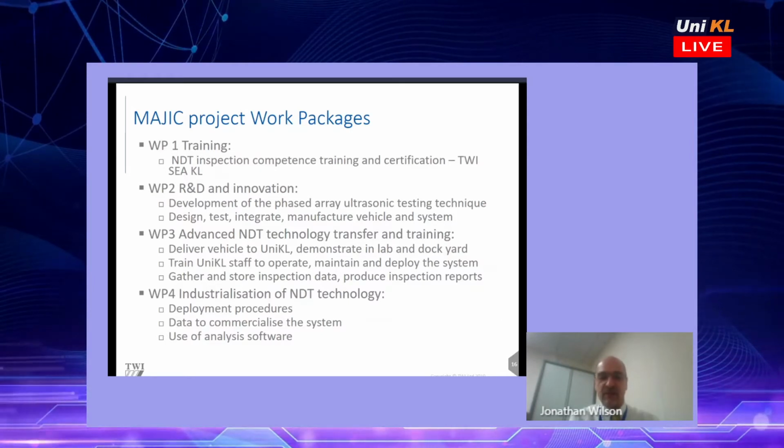Work package 3, TWI visited MIMET to deliver the vehicle and the system and train staff how to operate the vehicle, gather data and generate reports. Work package 4 is deployment procedures for the vehicle and also a demonstration in the shipyard. We went to a shipyard in Port Klang, and deployed the system onto a ship in seawater, which was challenging due to the nature of the water, which was quite dirty, and the current was very strong where the ship was moored. Along with that, we've also provided support to UniKL to commercialise the MAGIC system, along with using analysis software such as RiskWise.